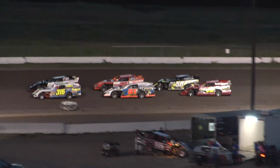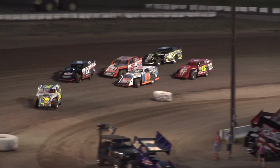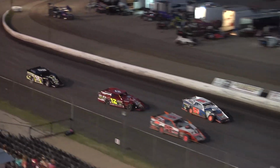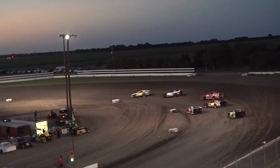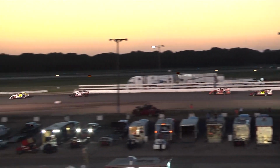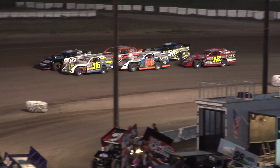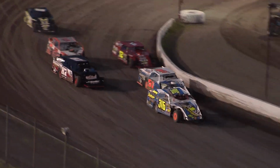So that puts the 316 of Junior Styles. I don't think we're going on this one. So we're going to line them back up. We have not gotten a lap in. Eight laps to go. Much better. Green flag.